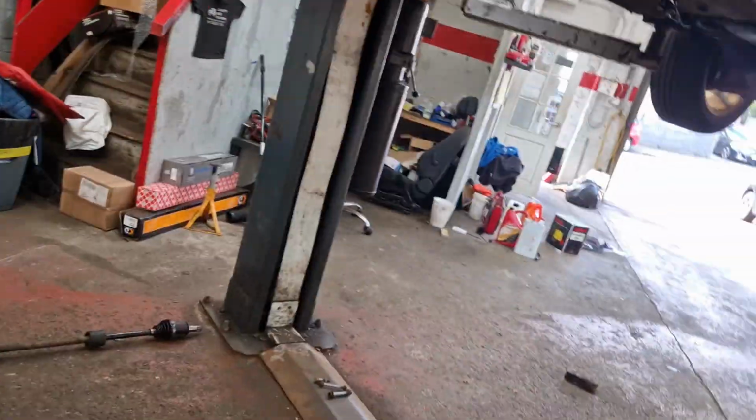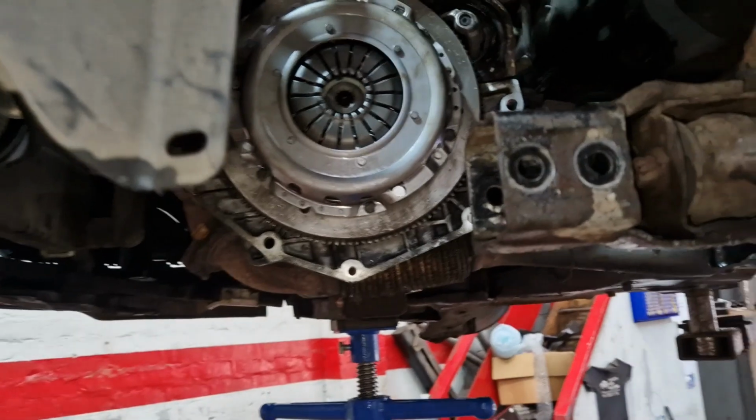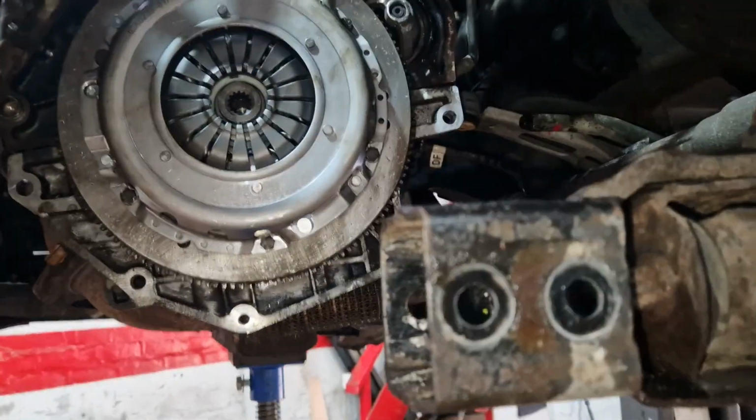Cleaned all the flywheel up with a Scotch-Brite pad, get rid of all the oil we can. We'll give the starter motor a blow, make sure there's no shrapnel in it. That's all we can do really. And once we put this gearbox in, as it's second hand obviously, we'll need to check all of that.